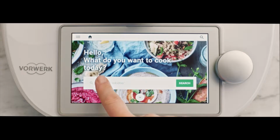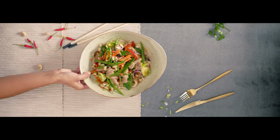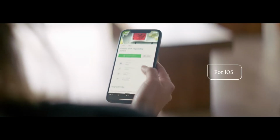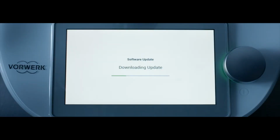Built-in Wi-Fi and Cookidoo provide daily inspiration with over 40,000 guided cooking recipes created and shared all over the world, regardless of which device you use. And the best part? It gets better and better all by itself. Just like you.